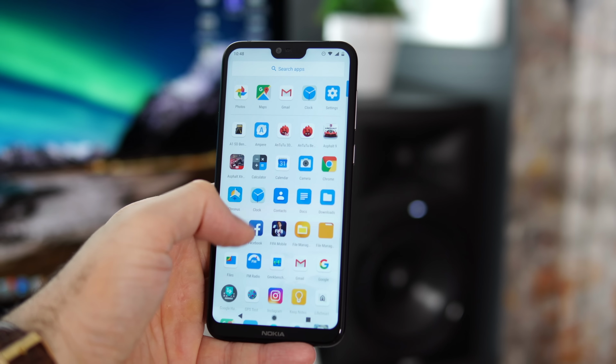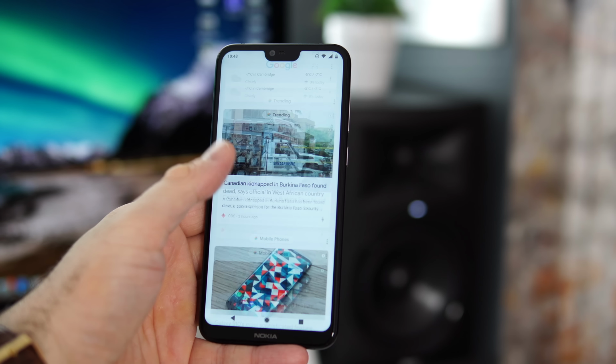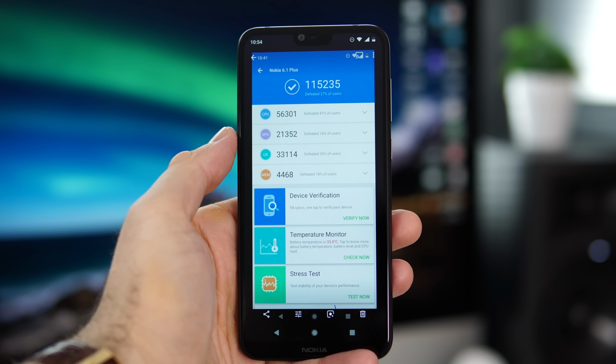And this is the main reason why I haven't done a review on this phone up until today. Because with Android 8, it was just not that great. But now with Android 9, it feels so much better. And now it actually feels like a phone that I can recommend.